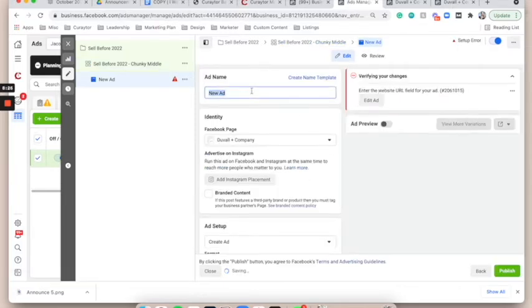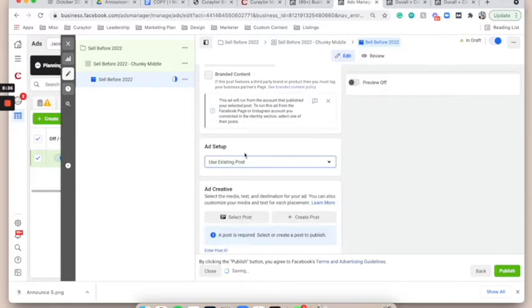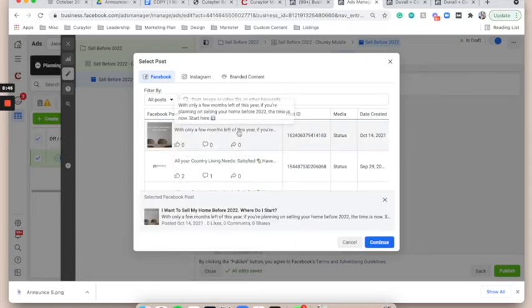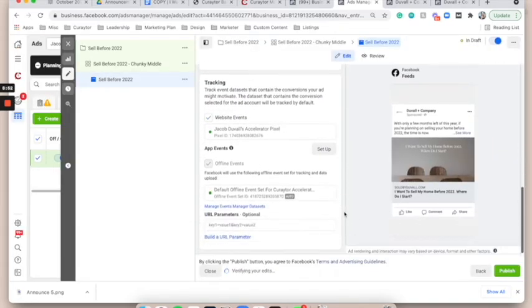Now this is the ad, so this is where the creative comes in. We already created the post, so we're ready to go ahead and just select existing post, and then we'll select the post from our feed directly. So it should be up here at the top, but if you're not following along in real time with this video, it may be closer to the bottom. You may just have to scroll a little bit to find it. From there, we'll click continue, and then we are ready to publish.